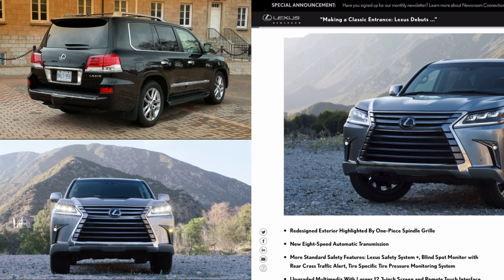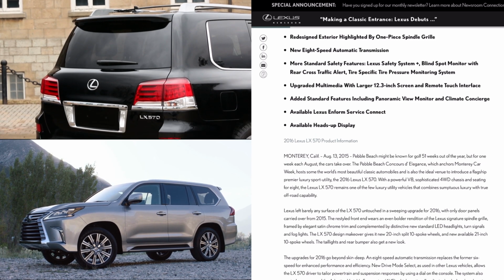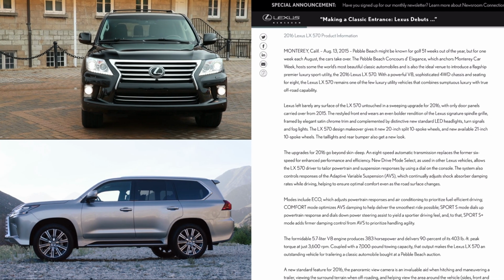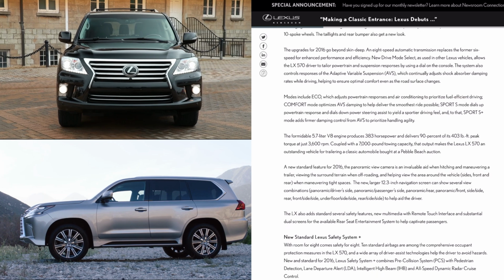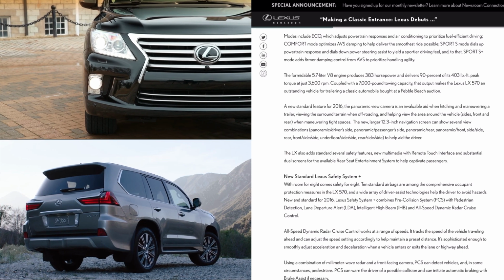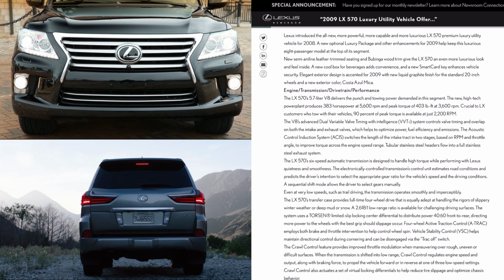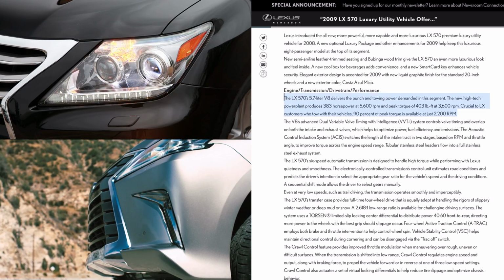As I already mentioned, it produces 383 horsepower and 403 pound-feet of torque, which is the exact same as the previous generation. However, for the 2016 and up, Lexus quotes that it delivers 90% of its peak torque at 3,600 RPM. However, the previous generation, again according to Lexus, said that 90% of the peak torque was available at just 2,200 RPM. So in fact, that's kind of a step backwards. The 08 to 2015 was able to deliver 90% of its peak torque at a lower RPM.